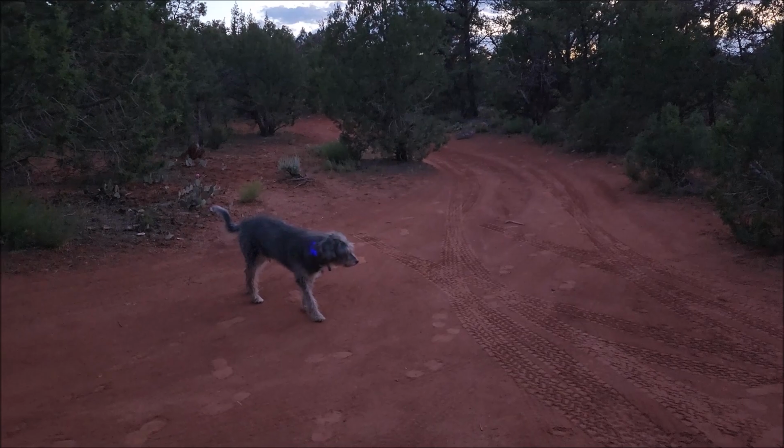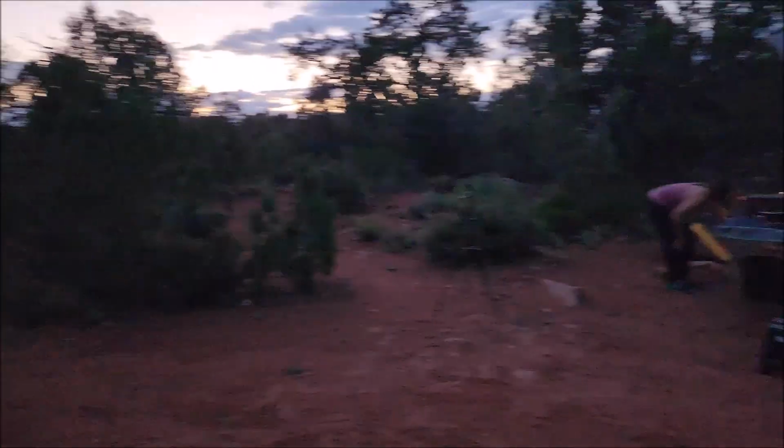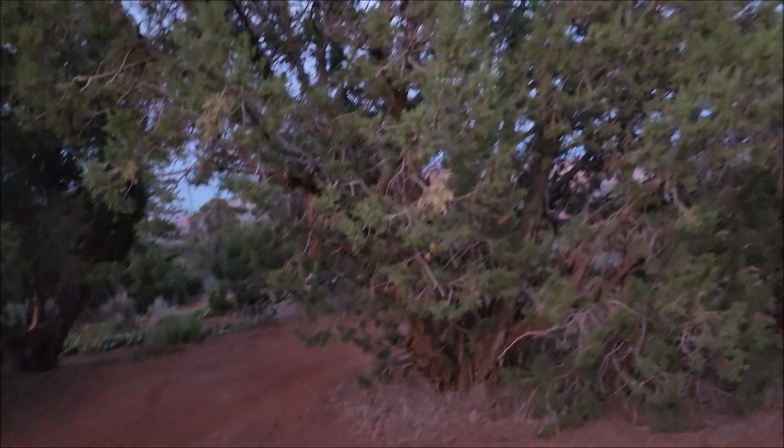Anyways, just hanging out with the dog. This little area is cool. We got a little roundabout. As you can see, it doesn't really go anywhere.